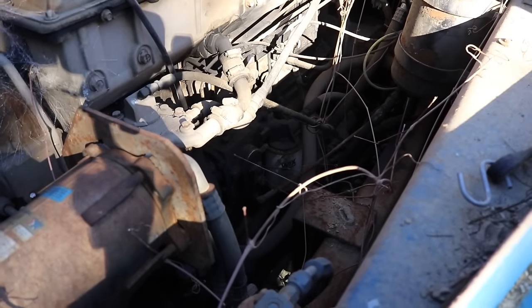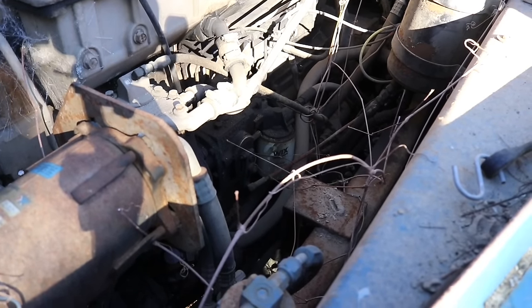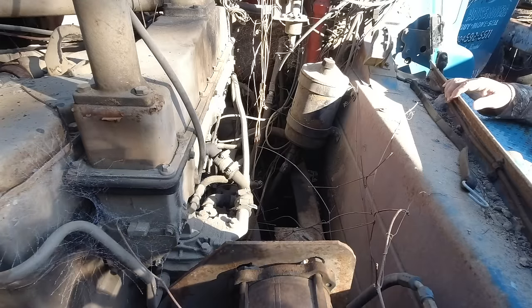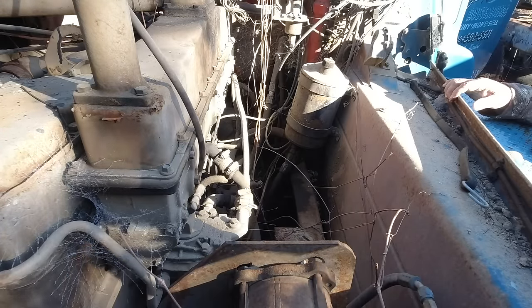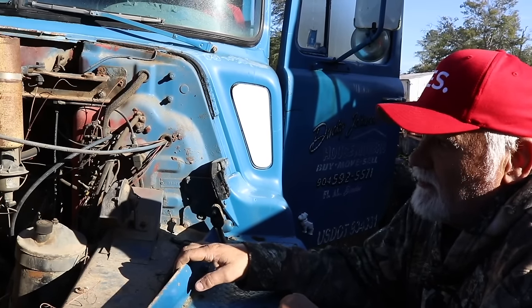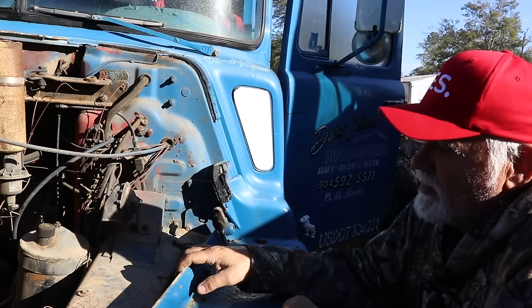Man, I hope this voltmeter ain't right, because it's got like 11 volts. Well, if it was enough to spin it, I was looking at it myself. Can you hear that? No. Let's get some fuel to her. We'll find out right quick. I bet it's a manual kill on this.